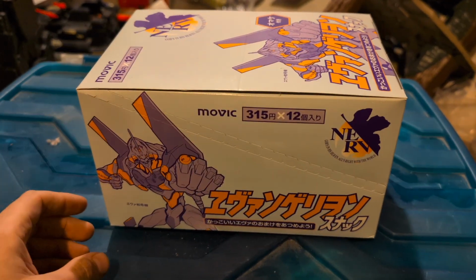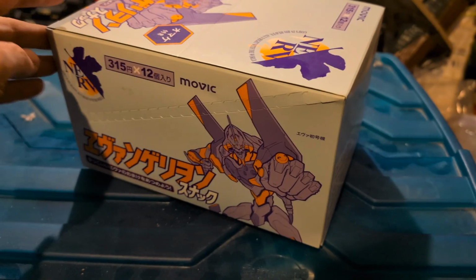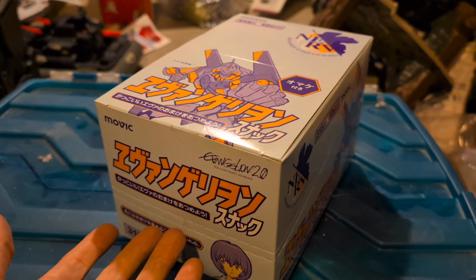There's 12 in here. The suits were the most difficult to get. I think there were probably 10 other vehicles that, like, oh boy, a truck, a missile launching vehicle, just things that weren't as exciting versus the actual suits. So I kept it dead stock. I don't know what the toys are worth now.